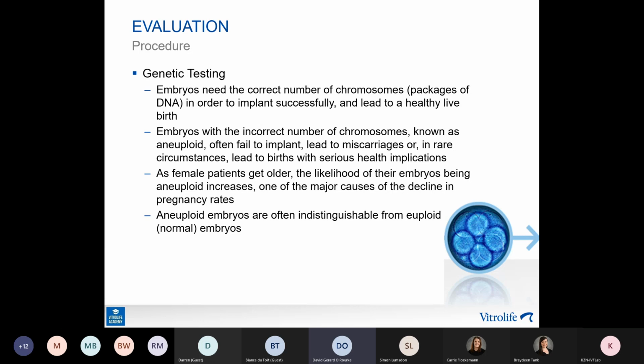We know that aneuploidy or imbalanced chromosomes increases as a female ages. And we know that these embryos are totally indistinguishable from each other. We've tried to develop algorithms to differentiate these embryos, but we still aren't able to do it accurately. So genetic testing is still the gold standard in embryo selection, and we see it in the results.